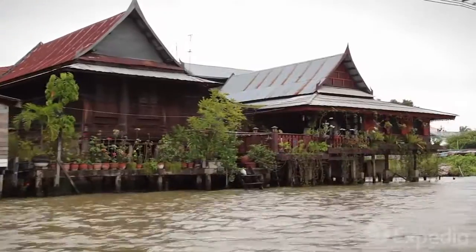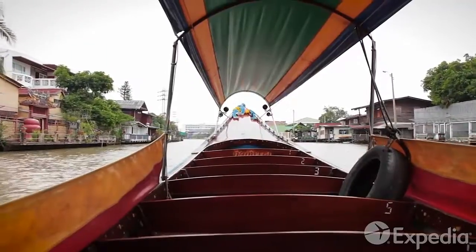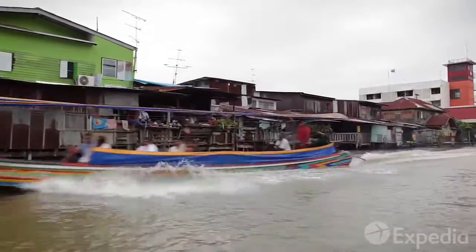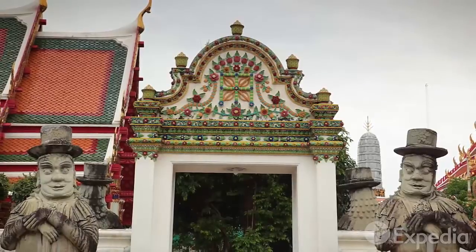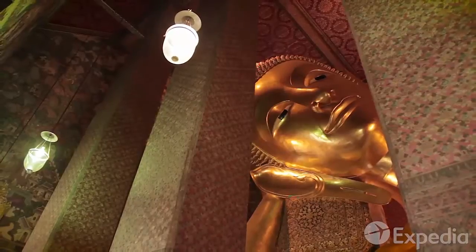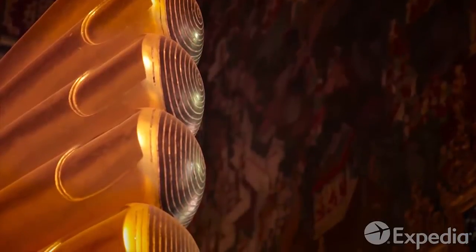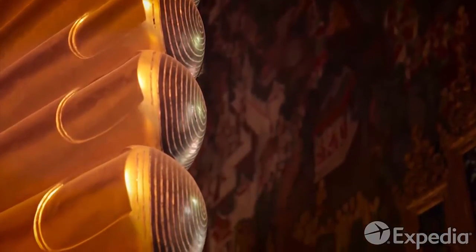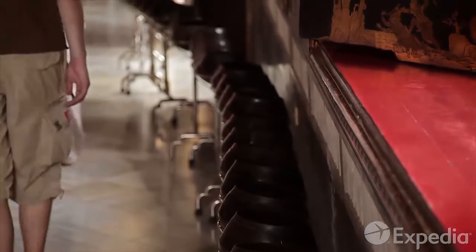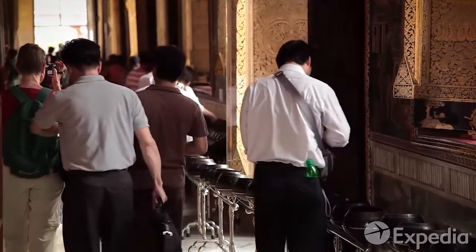At the city's heart lie its river and canals. Climb aboard a long-tail boat to experience the city from the cool of its waters. Then hop off at one of the many temples which line the river. One of the most important is Wat Po, home of the reclining Buddha. Be sure to admire the statue's feet, inlaid with 108 mother-of-pearl symbols, which symbolize the Buddha. Then drop coins into the 108 bronze bowls for blessings and good fortune.